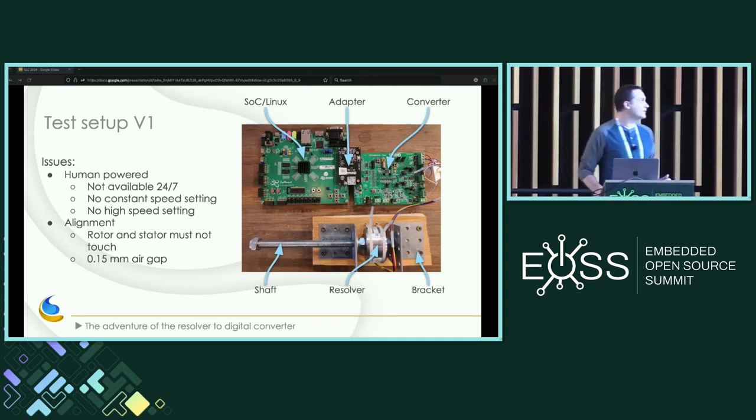Number one, it's human powered. Whenever we wanted to test our driver, we had to ping somebody on Slack to say, hey, can you go turn that shaft so we can make sure my driver's working? And also, since this has to measure speed, humans, it turns out, don't have a constant speed setting. You know, can you turn this one revolution per minute? Or they don't have a high speed setting. Can you turn this 10,000 revolutions per minute?